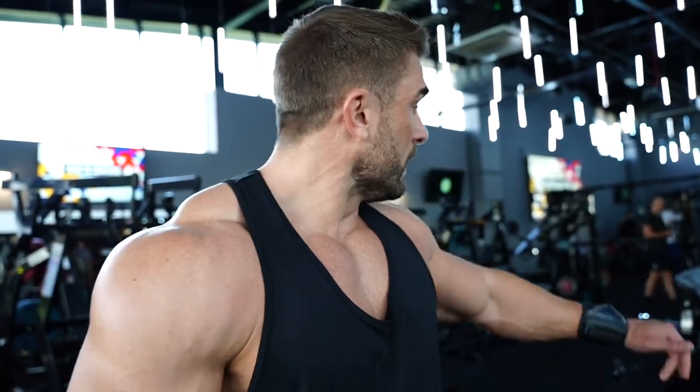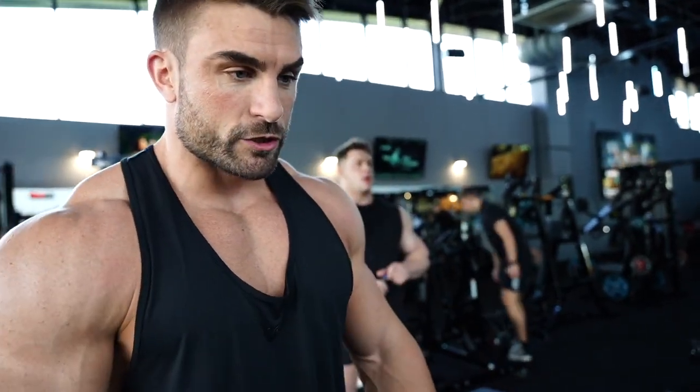So we're going to move on. So we've done all three heads on a pressing movement. We've done side laterals for the medial head. We've done posterior for rear flies, pec decks. We're now going to do anterior, which is the front, and we're going to just do dumbbell front raise. We're going to alternate, and we're going to take it from there. Four working sets, maybe a drop, we'll see.